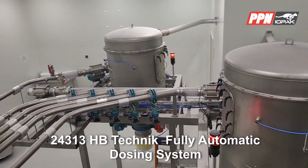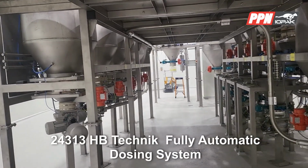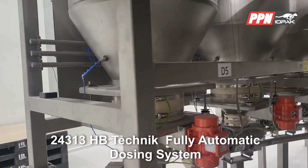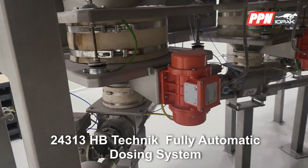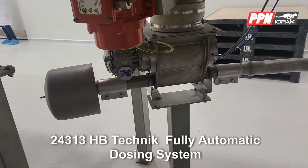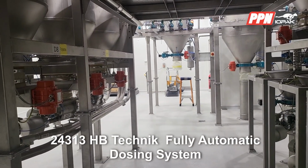Let's go downstairs. Here you can see the ingredients dosing stations. You've got 5 macro feeding stations. You can see these hoppers are on load cells with vibration, and they feed down to a rotary valve, which then vacuum transfers the product to the main station by exact weight.